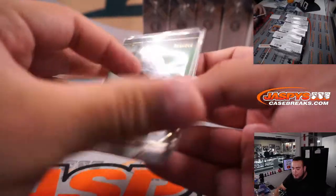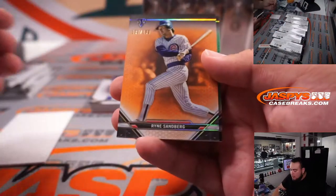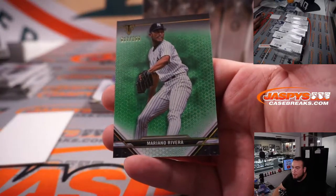Yeah, the holiday box, I believe, does sell out those two breaks, right? Ryan Sandberg to 199 and Mariano Rivera to 259.